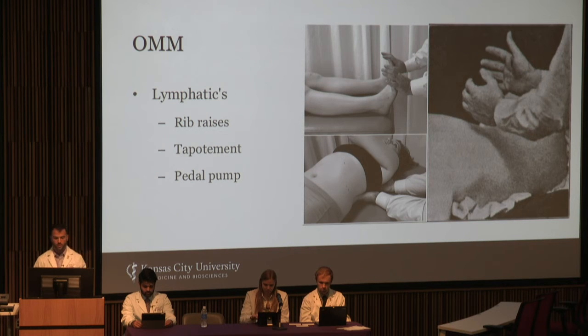And we want to share with you all today that there are 3 techniques that are easily taught to family members and can be easily performed on patients suffering from the disease. These are the rib raises, tapotement, and pedal pump.